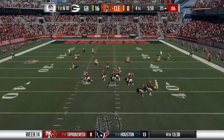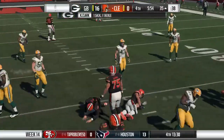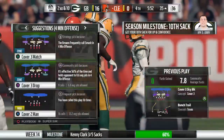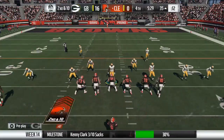Kessler now on first down. And no escaping this time as he'll go down. They got him for a sack. Kenny Clark able to get in there and drop him behind the line. That's their first time getting to the quarterback, sack number 1.